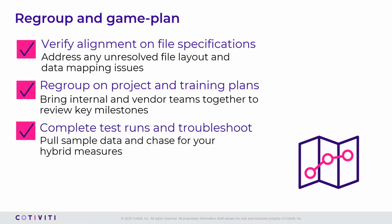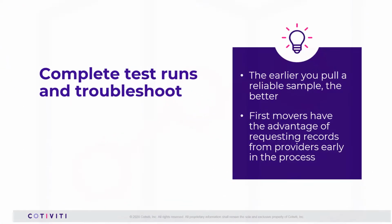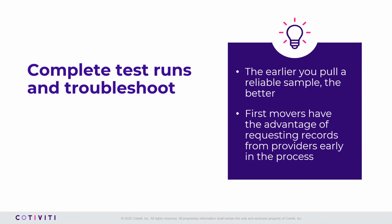Test runs performed at the end of 2019 should have illuminated variants and gaps in your process. Prioritize any work left to do to mitigate challenges later in the year when your focus is on finalizing your submissions. Being proactive is the best approach to the HEDIS season. The earlier you can pull a reliable test sample and chase for your hybrid measures, the better. Providers will eventually be flooded with record requests. The earlier you move, the more likely you are to receive timely responses to those requests.